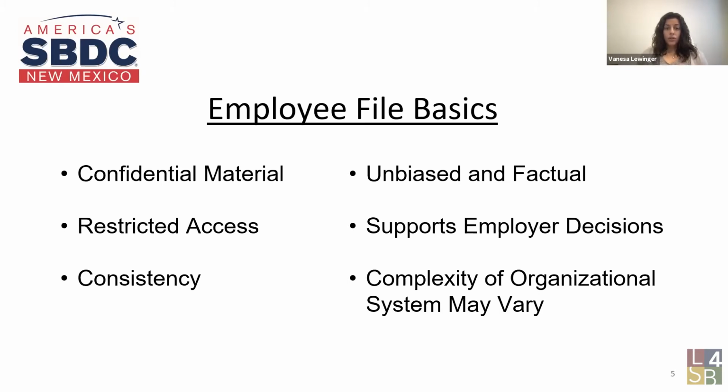The other thing that you want to do consistently is how you actually organize the documents within those files. So having an order to each file is going to be helpful when you need to jump into a file and grab something quickly. Keeping them in chronological order is also very helpful.